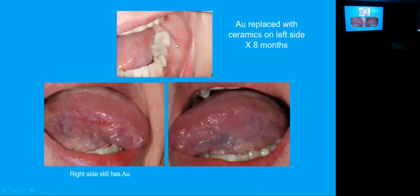So she had ceramics done on the left side 8 months ago, and this thing's all but gone. There's a little ulceration there. The other side is worse, much worse, where the gold still exists. The right side still has gold.